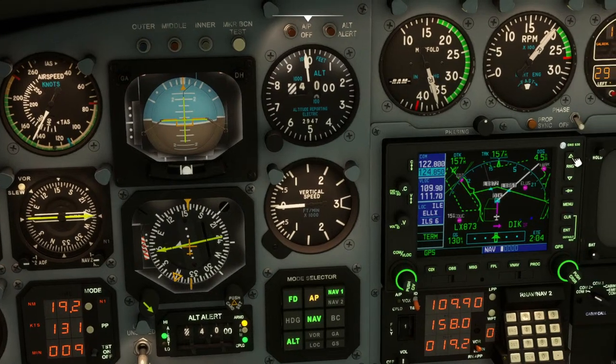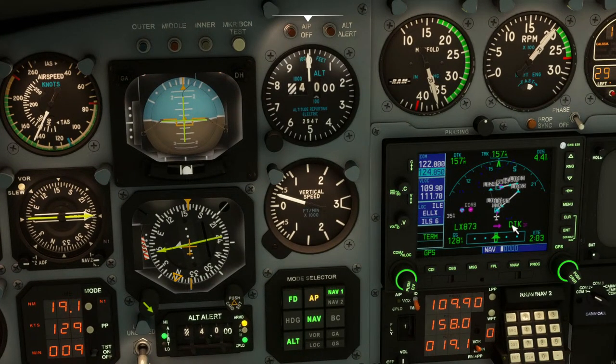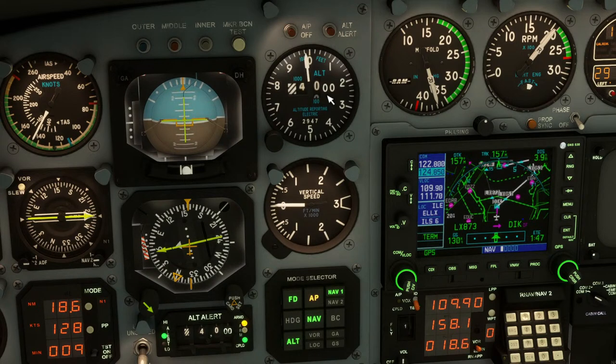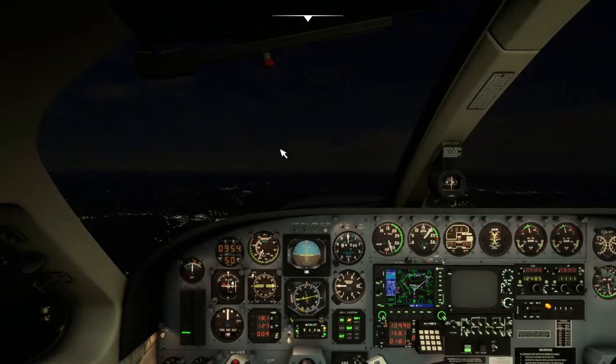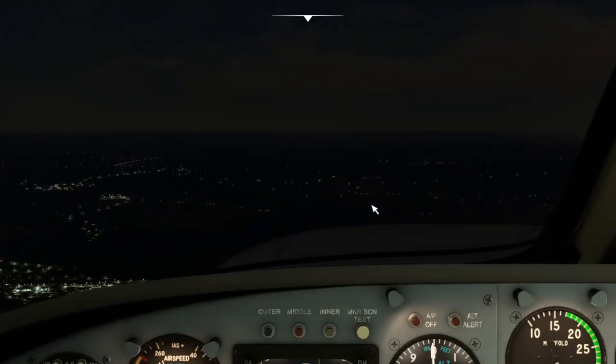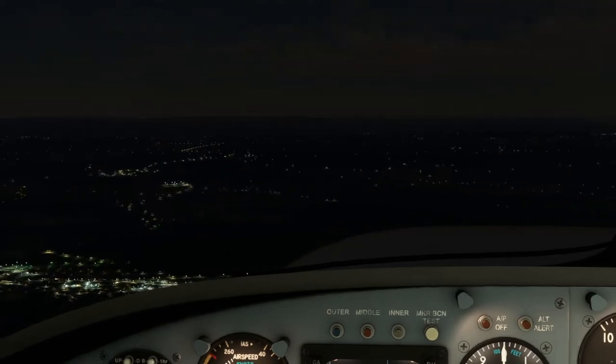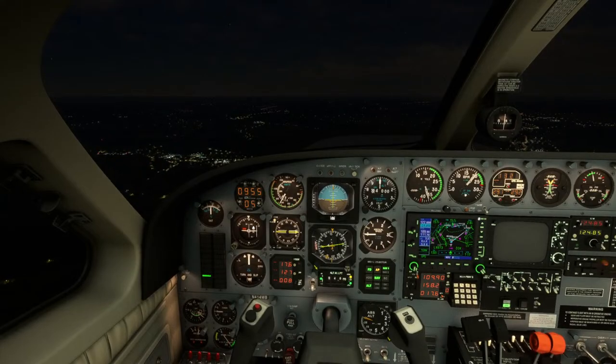And here comes our approach. As soon as we reach Dick, in about 2 minutes, we'll take a right turn and then we'll fly on approach. And then we need to lose one more 1,000 feet to be at the glide slope altitude. And then hopefully we're going to do an ILS landing, obviously. So it's exciting. Hopefully we'll see a runway.